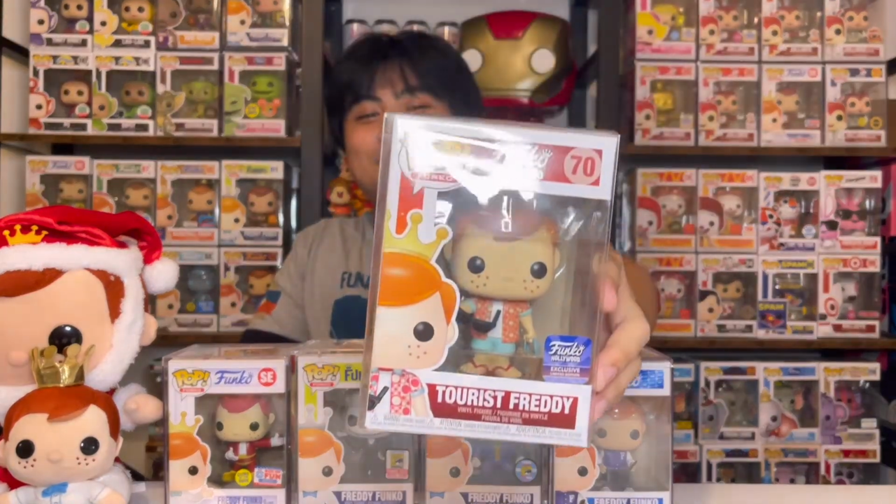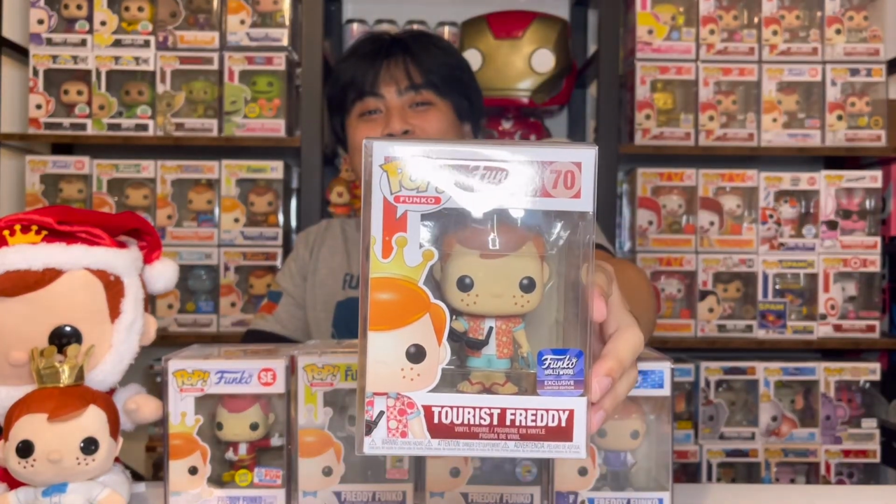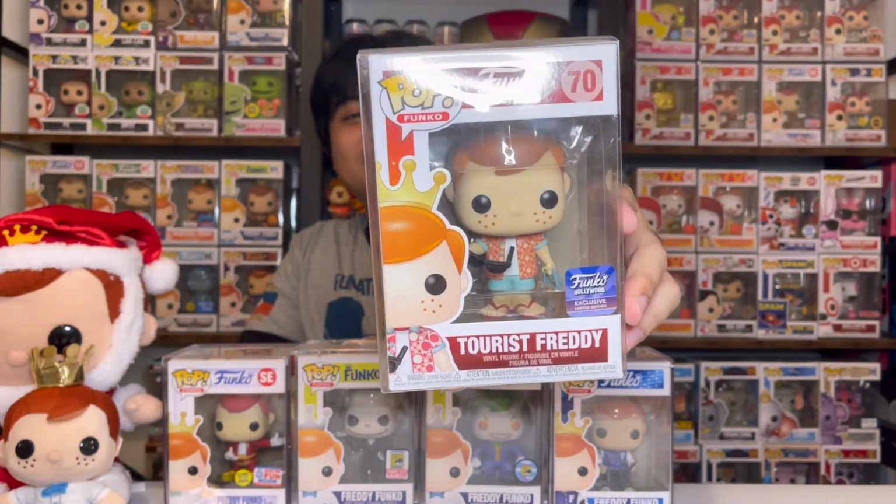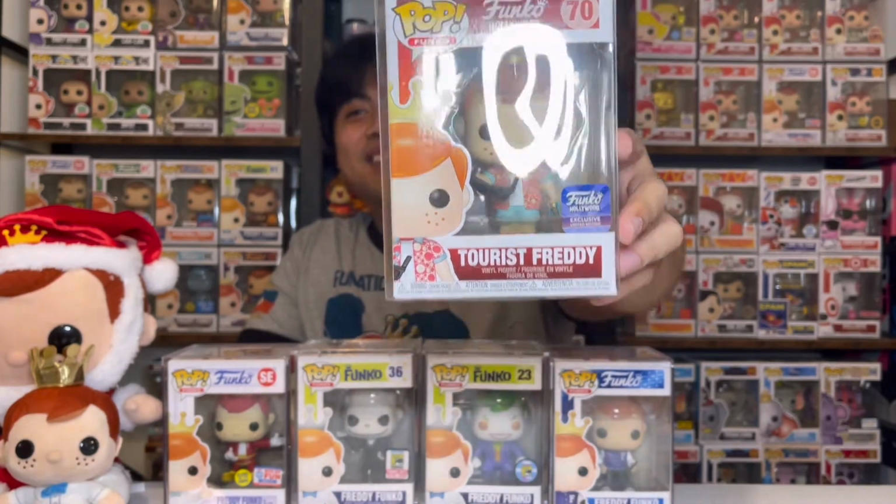And for the final Freddy Funko in this list, I think I'm being more sentimental for Pippi. This one right here is the very first Freddy Funko that we have ever collected. And this one was the tourist Freddy from the headquarters in LA, you guys. We did a video on that, our LA haul, and we thought it was cool to have the little suitcase with the other Hollywood exclusives.